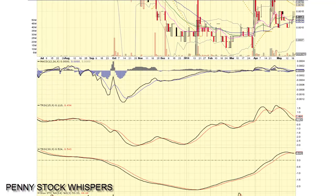Down here on the MACD, you can see another crossover about to take place. The MACD line itself is about to cross over both the zero line and the signal line at the same time. Big move on the MACD.